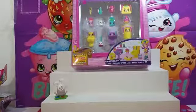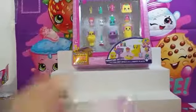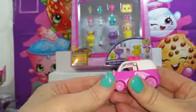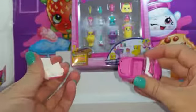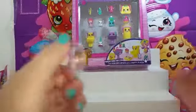Oops, I dropped the checklist. Checklists don't really matter on these because it already tells you what you're getting. So here is the cutie car. This one's adorable. I like the little swirl right there. Yeah, it's very cute. And then the top comes off, and it's like a convertible now. Oh, that's so cool. Okay, let's get our little shopkin.